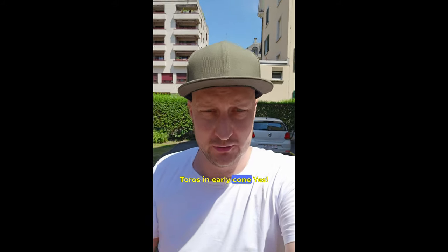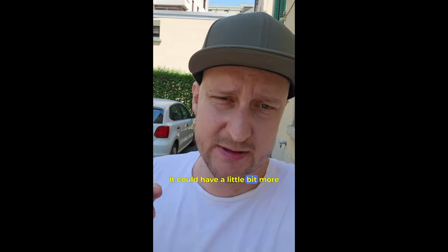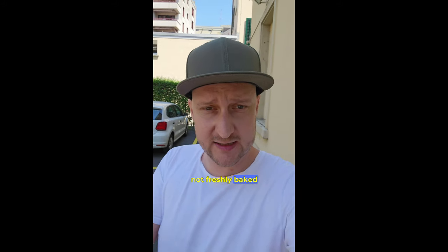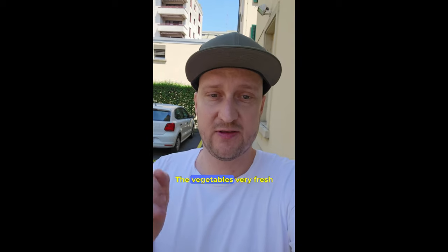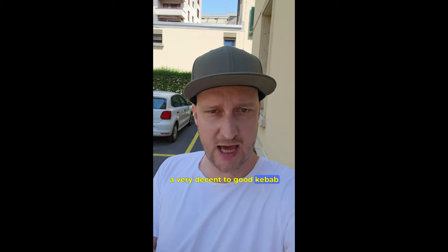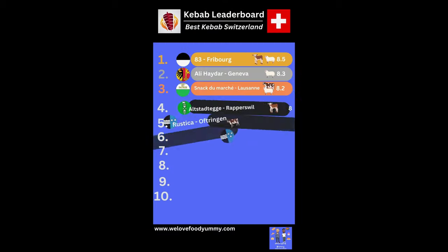Toros in Oerlikon. Yes, he makes homemade meat and it's pretty decent. It could have a little bit more flavor in my opinion. 100% veal. I think the bread is homemade as well, but it's definitely not freshly baked. And I think it was from yesterday because it was falling apart. And that's usually a sign it's a little bit older. The vegetables, very fresh. I love the onions. All in all, a very decent to good kebab. I would give this one a 7 out of 10. Usually this one would make it in the top 10 ranking list, but the stakes are so high now and 7 is not enough. These are my top 10 at the moment.